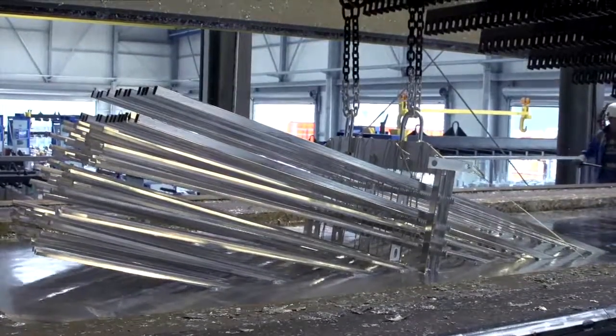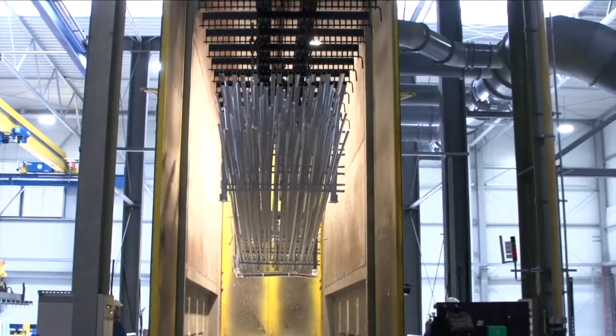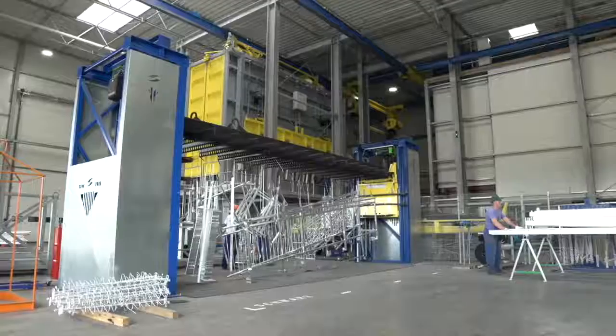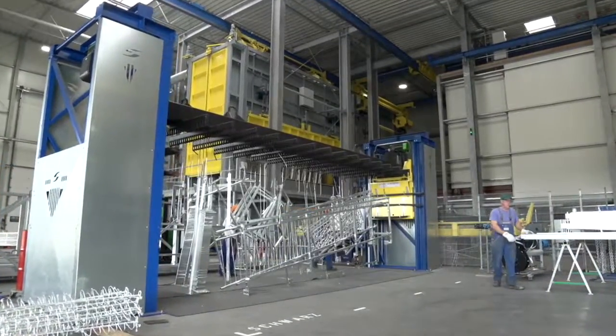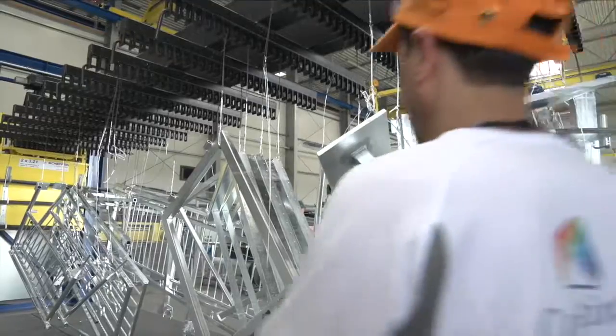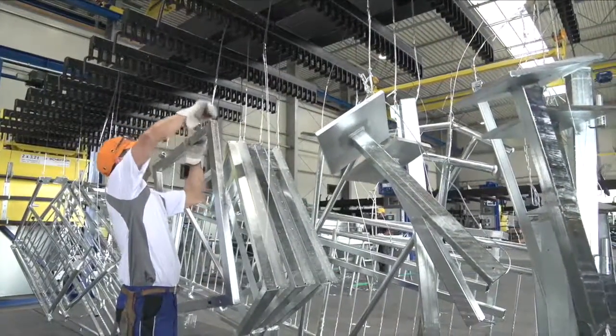The working principle of duplex coating systems is based on the mutual protection both layers grant each other. On the one hand, the zinc layer is being protected from atmospheric and chemical influences by the powder coat. On the other hand, the zinc layer protects the powder layer from being undercut.